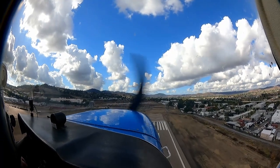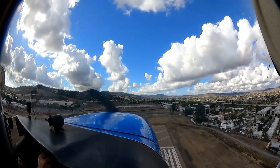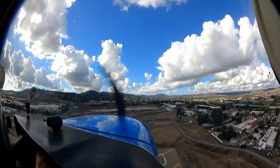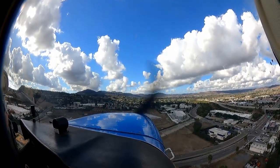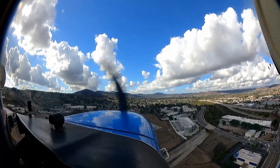Romeo Sierra, we're looking for the Cessna. We'll continue this heading until we see him. Thank you. Ace 2 at midfield, break right to short approach. Runway 27 right, cleared to land, number 1.